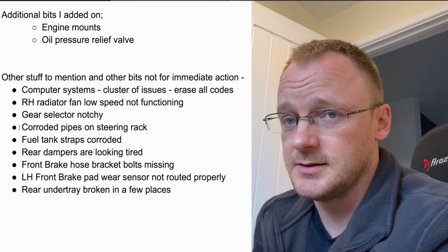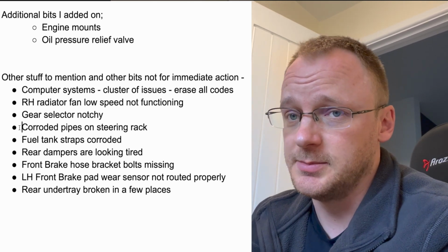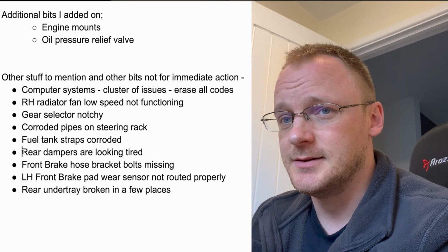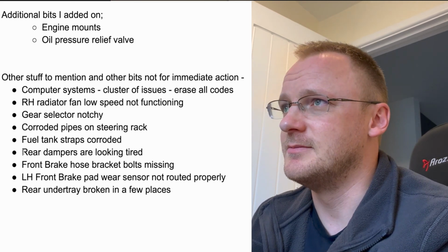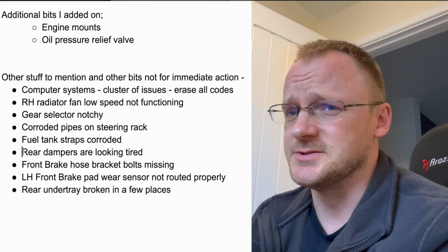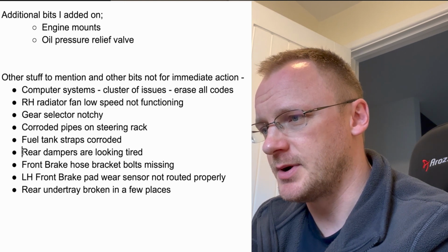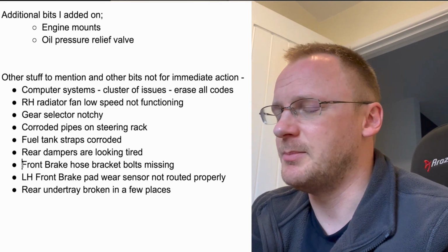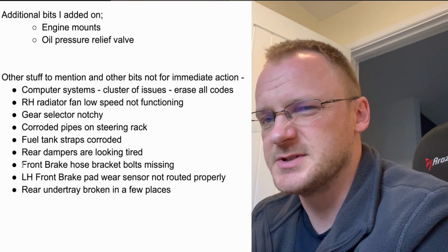My steering rack hard lines are lightly corroded. Nothing to worry about now, but just keep an eye on it. Same with the fuel tank straps. They said my rear dampers are looking tired. Now they're not leaking or anything. I think they're just pointing out that it's a 23-year-old car. The rear dampers are original. What's this one? Front brake hose bracket bolts missing. It's not as if that bracket can go anywhere, so it's not flapping about or anything like that. It's not urgent, but I'll make a note to replace those. I think they're M6.